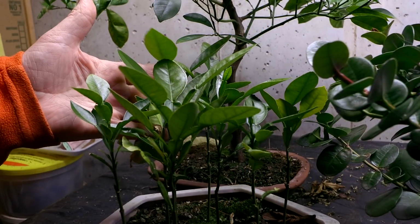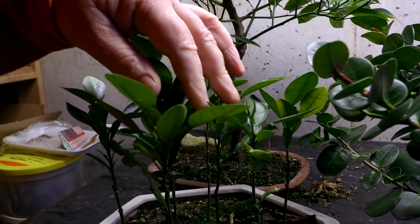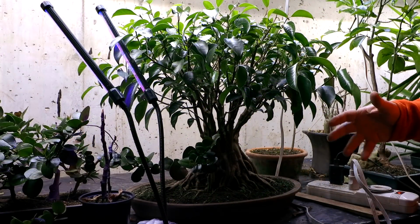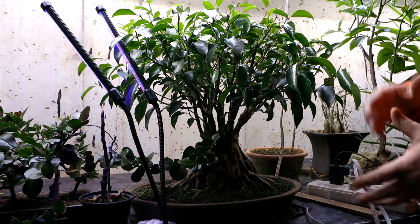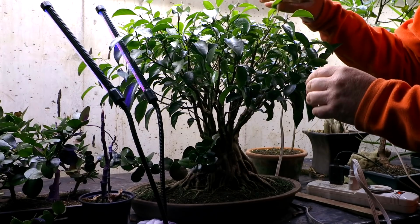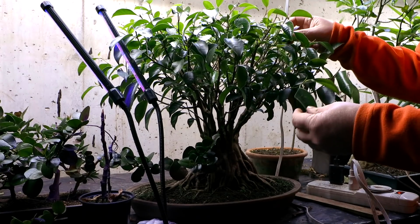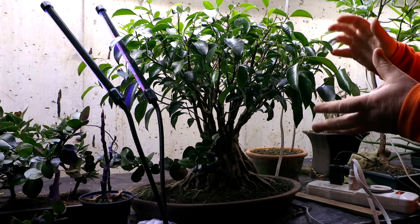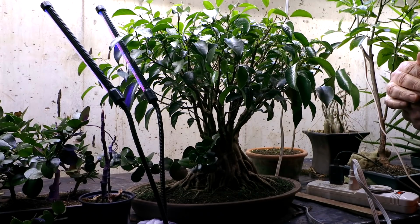Here's a look at my pomelos. Even though it's down here in the cold, there is some new growth coming on it, which is amazing at these temperatures. My Ficus benjamina didn't like the cool temperatures down here at all, so I took those upstairs. But my Ficus microcarpas are doing really well down here. They have new growth on them too. No ill effects from the cooler temperatures so far. I'm keeping a careful eye on them, but they look fine in this really cool temperature.